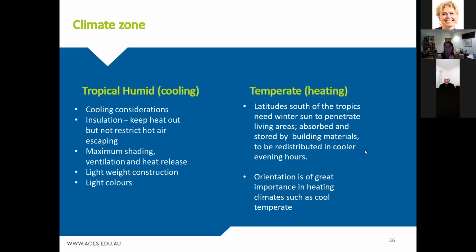So in a tropical, humid, cooling climate, we need insulation that keeps heat out, but we don't want to restrict hot air from escaping. Maximum shading is really important, as is ventilation and heat release. Lightweight construction because it cools down faster, and light colours. Whereas in temperate, which can be more of a heating climate, anything latitude south of the tropics, we need winter sun to penetrate living areas, and we can use thermal mass so that heat gets absorbed and stored by the building materials and re-released in the cooler evening. And orientation is very, very important in heating climates, particularly in cool temperate.